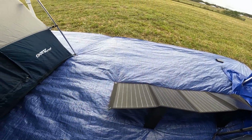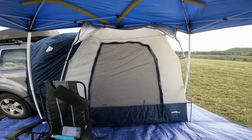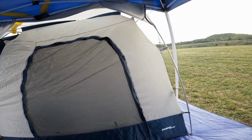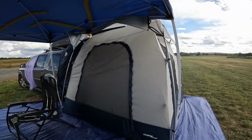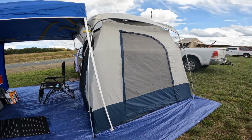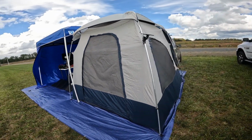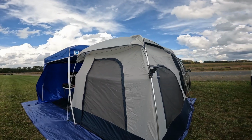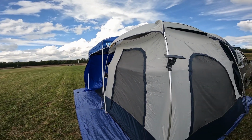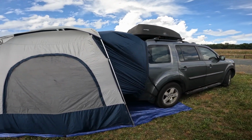There was a bit more sun earlier, and this is my first time really out with the Napier Sportz SUV tent. It's connected to the SUV, and this is one door there. There's another door here, and over here there's a window. This is the solar panel that's connected to the light that is inside the tent, not the car. And as we come around here, you see it's all connected.